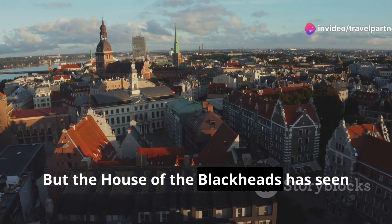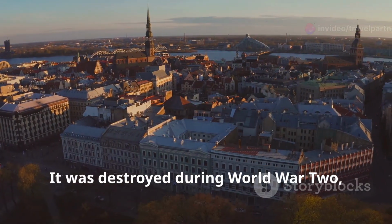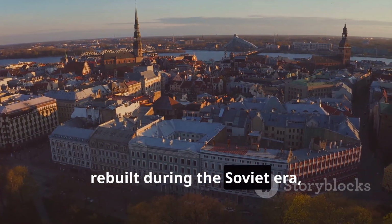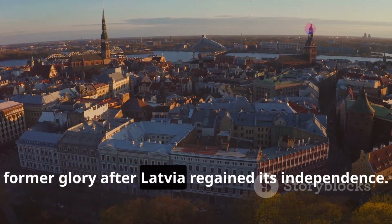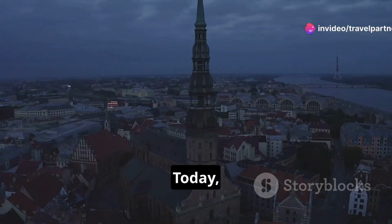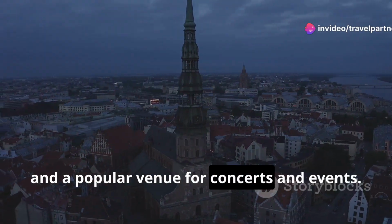But the House of the Blackheads has seen its fair share of drama too. It was destroyed during World War II, rebuilt during the Soviet era, and then meticulously restored to its former glory after Latvia regained its independence. Today, the House of the Blackheads is a museum and a popular venue for concerts and events.